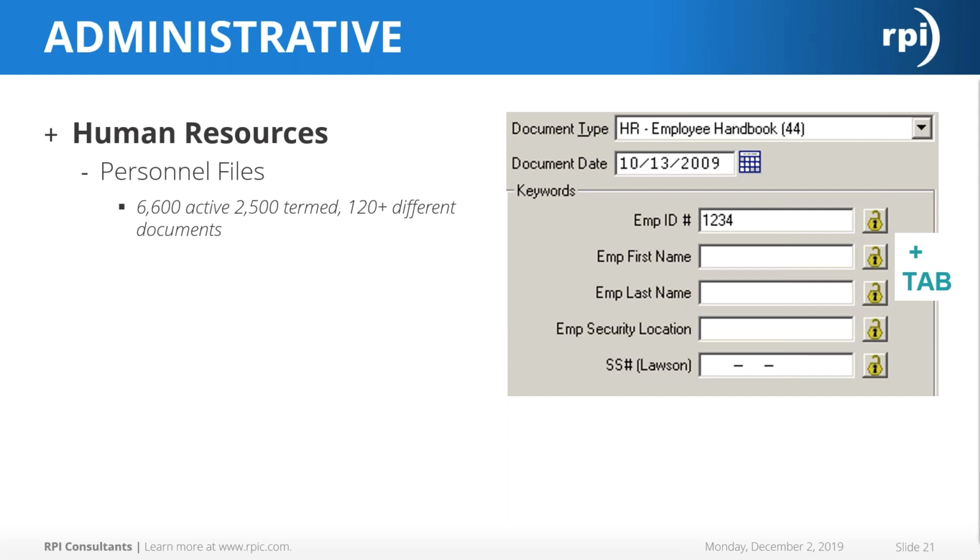As well as there is an issue that if you were looking for a file in that file cabinet and the employee that has the key to the file cabinet is not in the office for the day, then nobody could access the records. So that, of course, is one of the pain points that we had mentioned earlier. So what they decided to do was backscan 6,600 active employee files and 2,500 termed employee files, and they created over 120 different document types for these files.